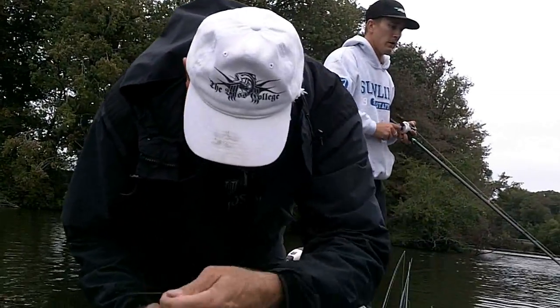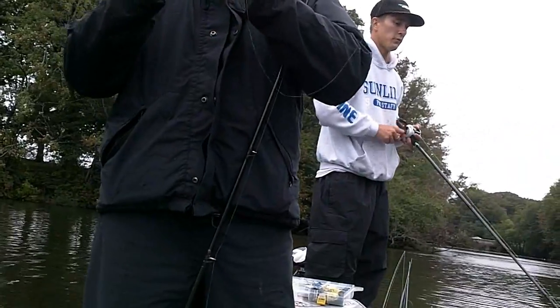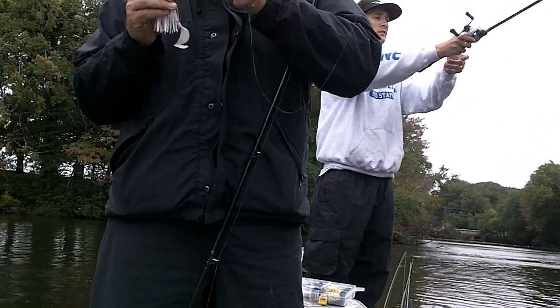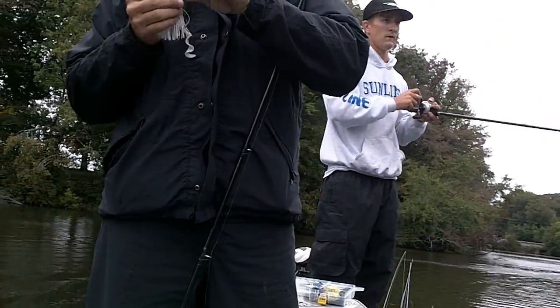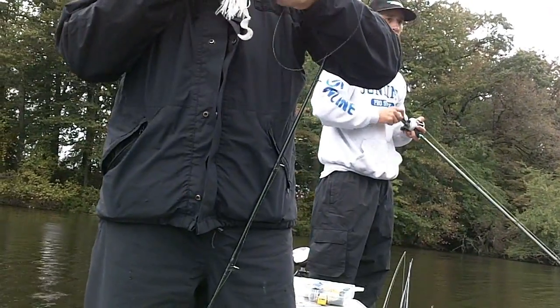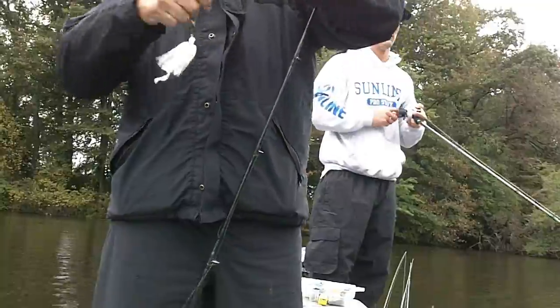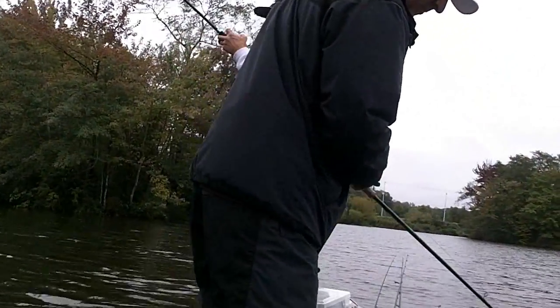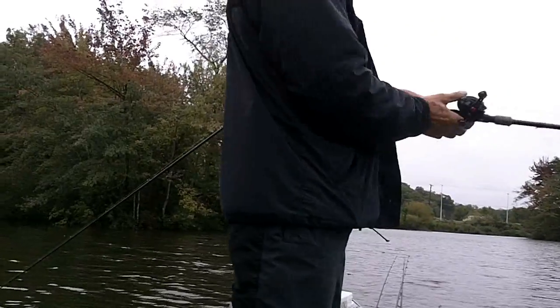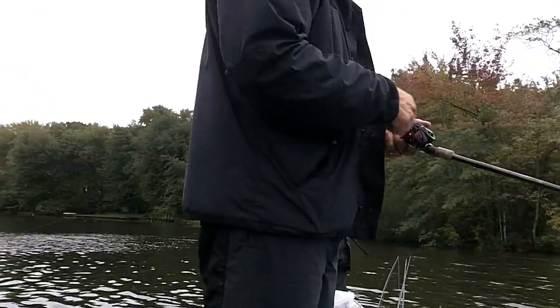Yep, little subtle differences. Like on the Potomac, they like a white gold blade. You get more bites on that than silver blade. Differences. Fire.